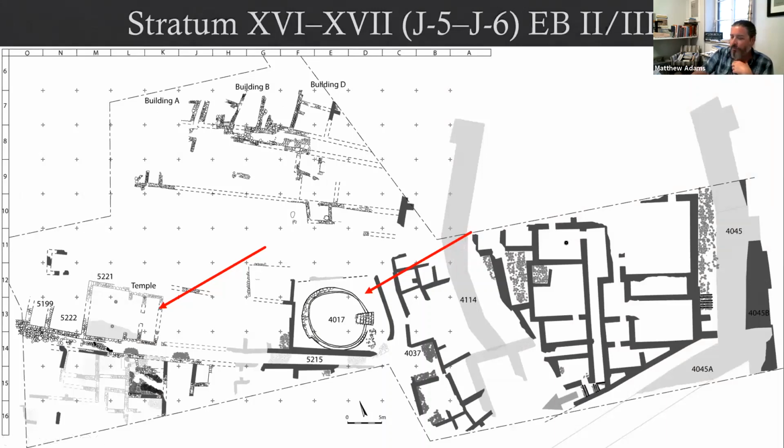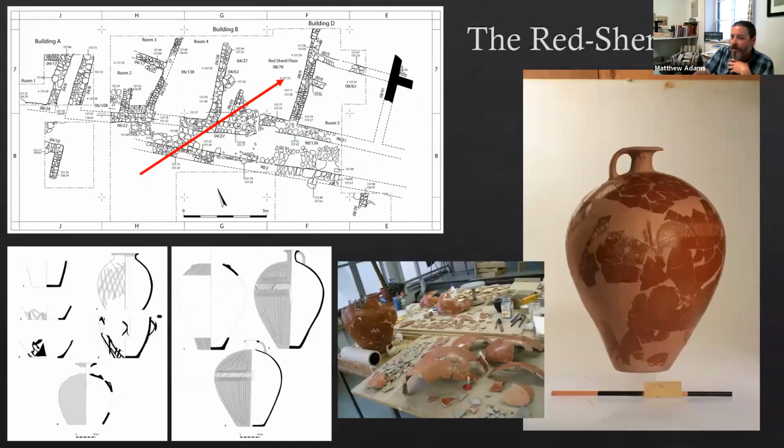A few other things I want to point out that are not necessarily cultic, but are cool anyway. And if you want to interpret them as cultic, go ahead. We'll go to the northern part of the area. We found one elaborate room with an elaborate floor paved with very red burnished sherds. You see some examples of them here. All were able to be reconstructed. These were not broken on the floor and scattered around. These were really laid, broken and used as a pavement for the entire room here.